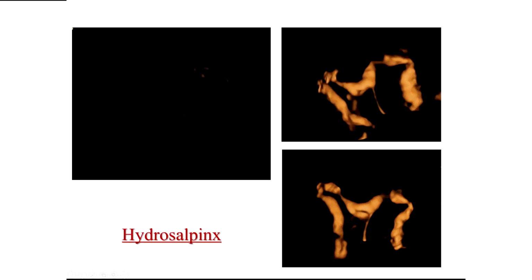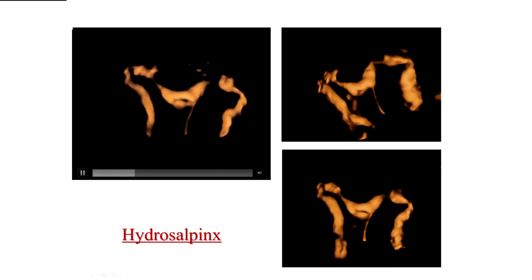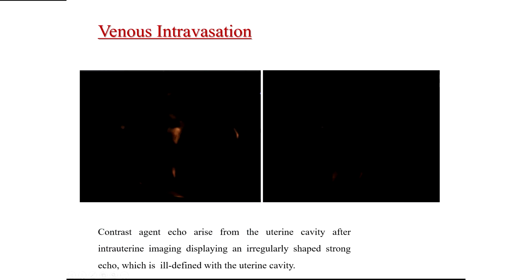This examination is about hydrosalpinx. We can see the dilated tube, segmentally or entirely. Sometimes a small amount of contrast agent flows out from the end of the tube and surrounds the ovary. And 2D conventional ultrasound examination can verify that salpinx is present.